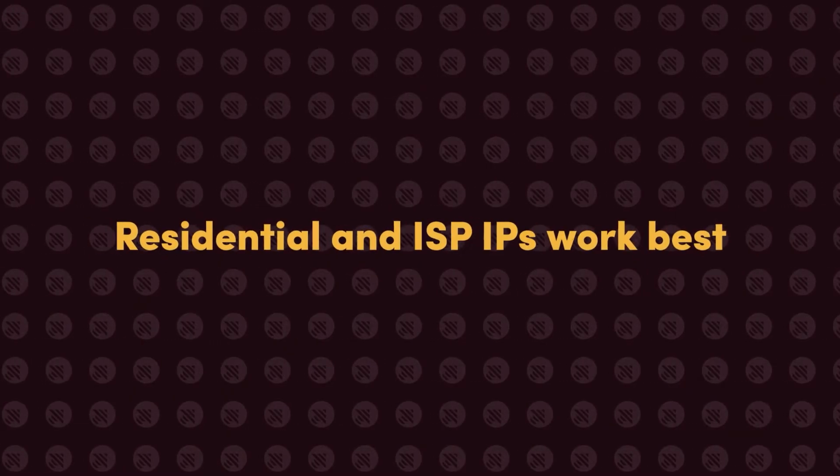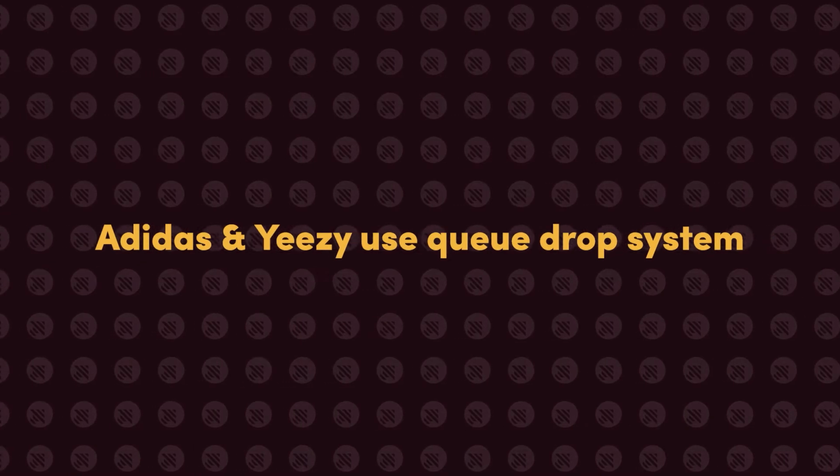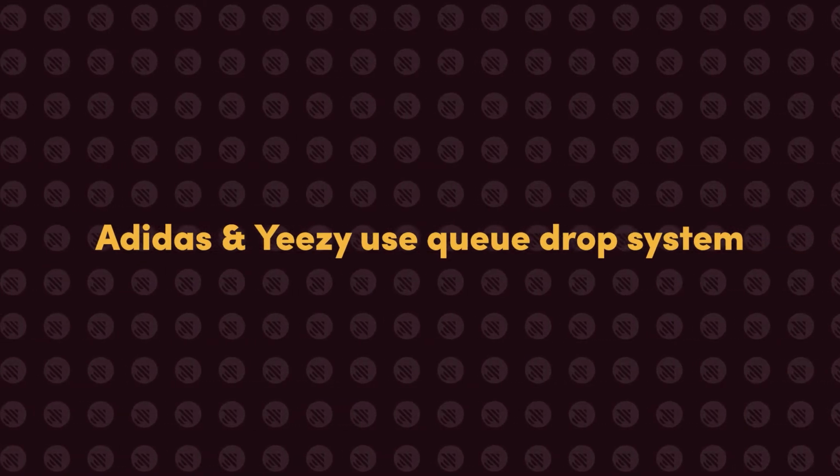The answer is residential and ISP. Yes, data center proxies are cheaper and faster. The thing is, Yeezy and Adidas use a queue system, which means all of the users are put in a queue and then it's a first come, first served type of deal. So you don't need to worry about the speed too much. Also, DC IPs aren't a good option since they're much easier to detect, meaning that you'll have a hard time getting through the queue. Okay, then ISP and Resi IPs are the way to go.